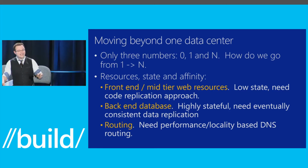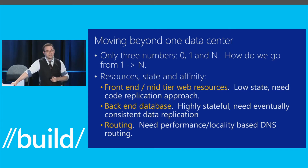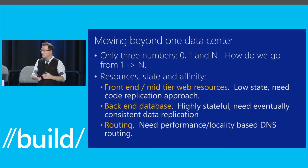Back-end database, highly stateful. And in this specific workload, I need some form of eventually consistent data replication. I need a way to basically have that data be local to a number of other data centers, either in the cache there or in an actual database there. And I need to be able to take users and then spread them across all of these front ends. So, seem pretty easy? It's actually not that bad. It's the little details that get you.